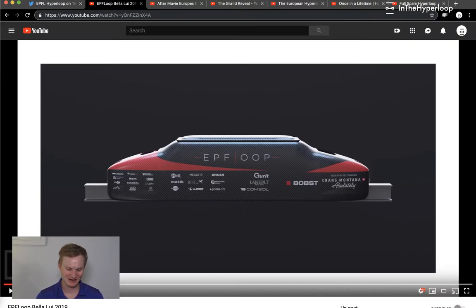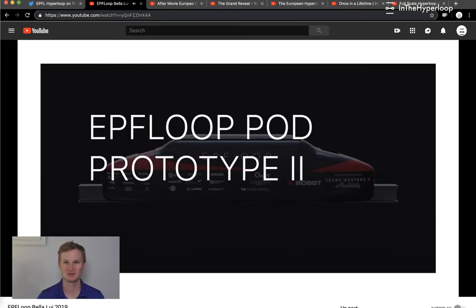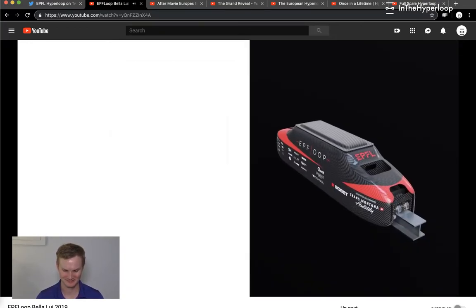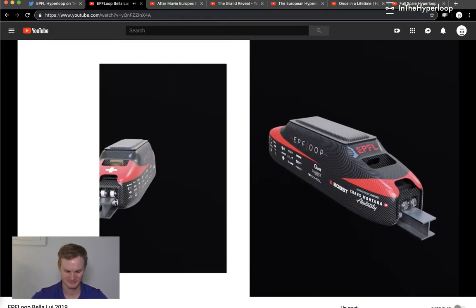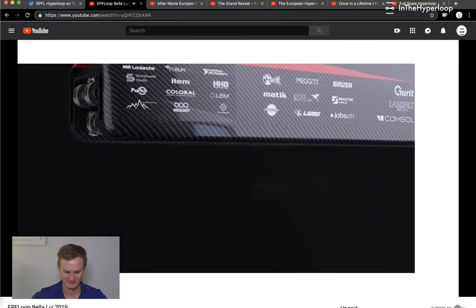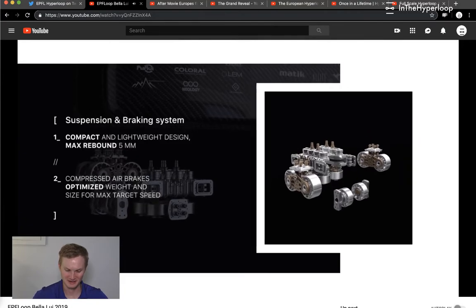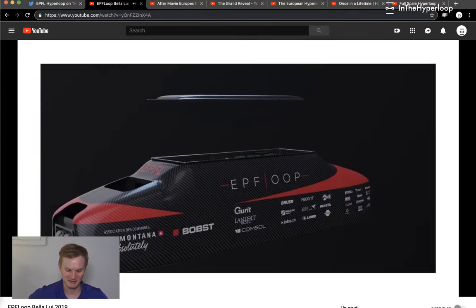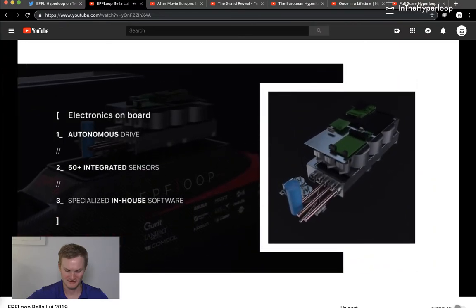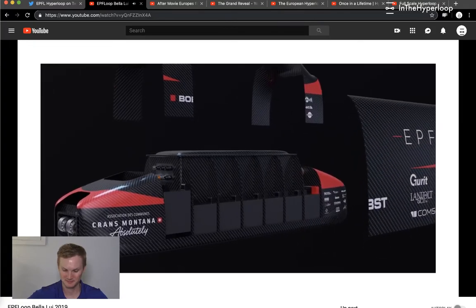Next, we're going to watch a breakdown of their pod, or an exploded diagram video of their pod. Suspension and braking system, 5 millimeter of rebound, 50 integrated sensors, in-house software.